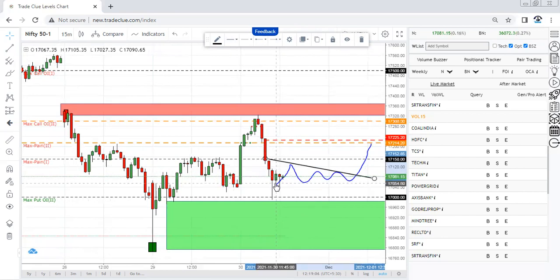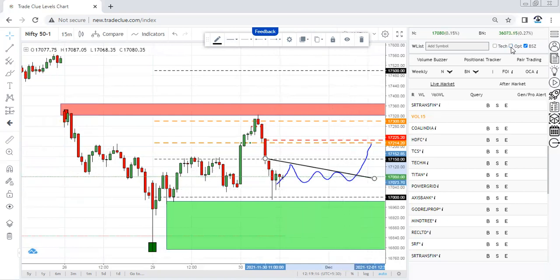So we'll wait out. Now the range has become wide, and obviously even a smaller trade, if you get it, will be of 100 points with a smaller stop loss. A good risk reward of 1:2, 1:3 can be taken. So that's the view on Nifty.